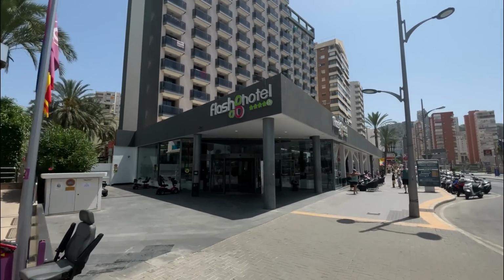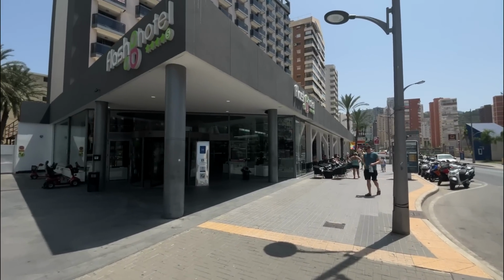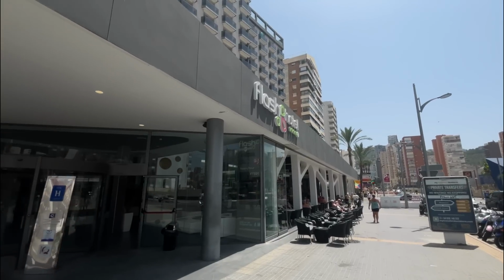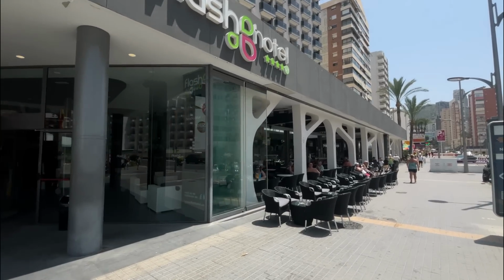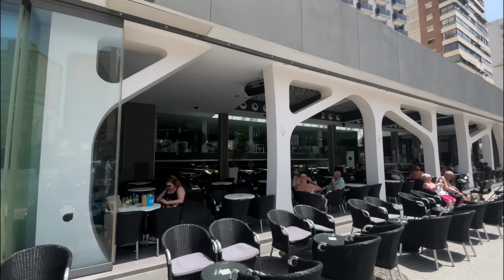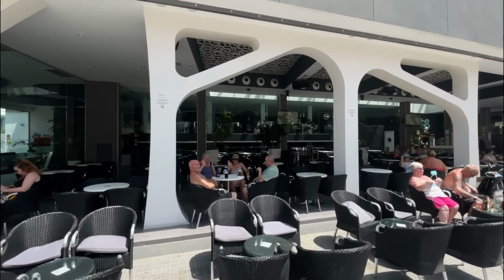And Flash Hotel, the lovely adults-recommended Flash Hotel, which is 4 stars superior, by the way. Once again, full tour available here in the comment section. Great terrace. They have a big entertainment program going on the terrace and in the bar inside. Wide common areas, modern design, nice swimming pool area on the back side of this place.